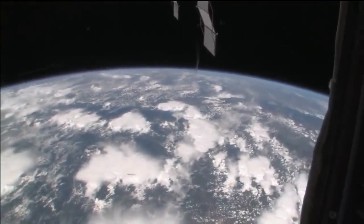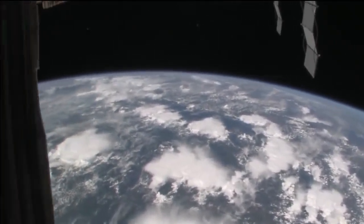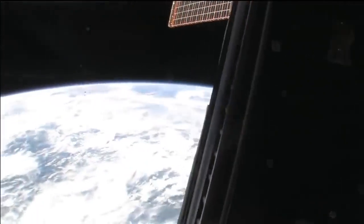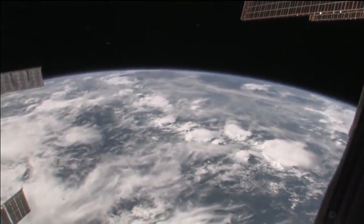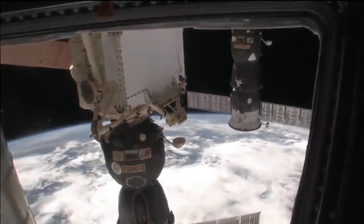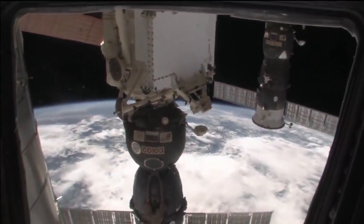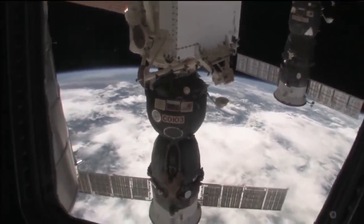There we go. Oh, right now we are right over Africa. It's a little bit cloudy, as you can tell. But we're right over the continent of Africa. Hey, what's that? I think that's a Soyuz spacecraft. That's the spacecraft that's taking us home to planet Earth today. Oh my gosh. We might have to go take a look at that.